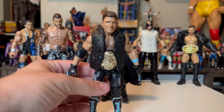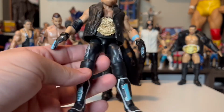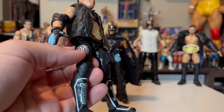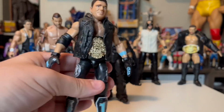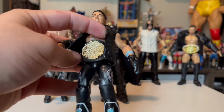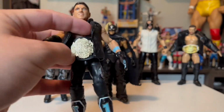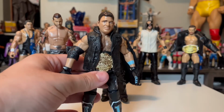As you can see, this is just a Jax head scan of an AJ Styles figure on an AJ Styles Elite body. I got some decals off eBay. Not a lot went into this figure. I did get the Jax TNA belt from Amazon, simply because it was on sale or something, so I picked it up and said, why not?